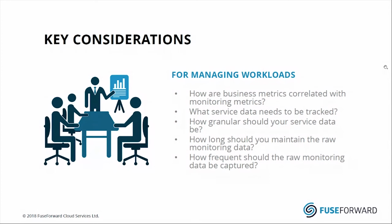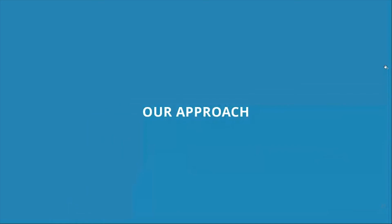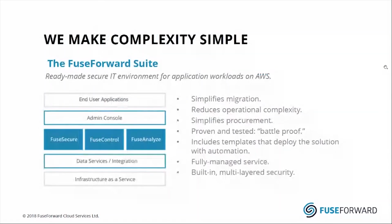So I've given you a lot of information here, hopefully not too much of an overload, but let's go through a little bit of how we approach this. Fast forward, we've got a lot of experience building and managing these application workloads in AWS. So part of what we try to drive is we built a set of tools, Fuse Secure, Fuse Control, and Fuse Analyze, that help you manage that whole cycle of provision, configure, and automate, coupled with the management function. It uses data services and integration to ingest data from all of the different points in the logging environments.